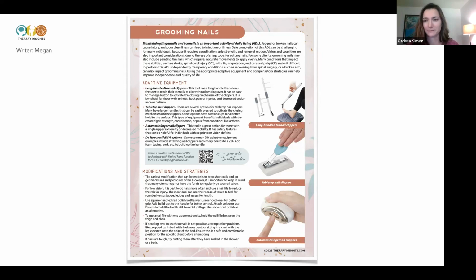I actually remember the first thing that I ever had to modify in real life as an OT after school was a tabletop nail clipper. And so I think it's awesome that they have pictures too, and we can show them before we go down that road, whether we're going to modify it for them or we're going to purchase a piece of equipment.